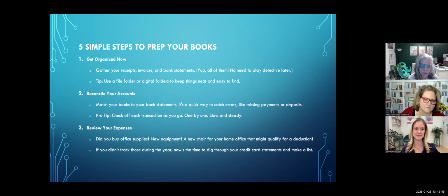Also, review your expenses. If you bought office supplies or a new chair for your home office, which is a really good thing to be able to deduct. If you're a sole proprietor, there are a couple of ways to do that. You can either track all of your expenses for your home and take a portion based on your square footage, or you can do what's called the simple method, which basically gives you $5 a square foot. You do want to make sure that all the square footage you're claiming is 100% business.